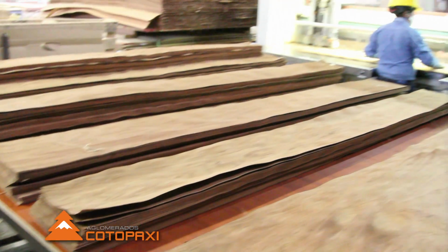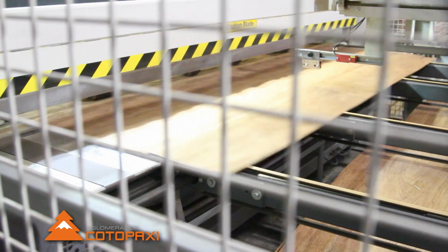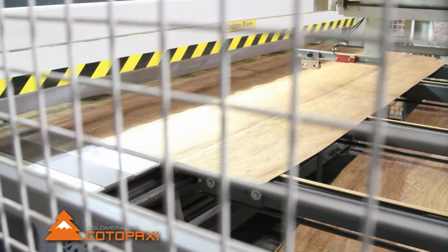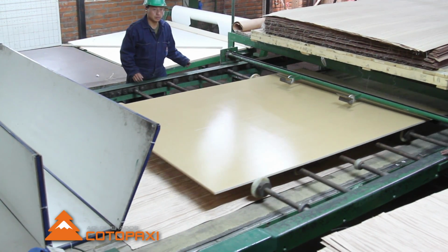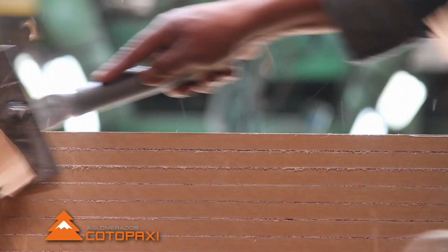The veneers are sheets of wood that are joined to one another to create a single sheet, which will go on one or both sides of the MDF board, stuck automatically and checked one by one to get a fine, high-quality surface.